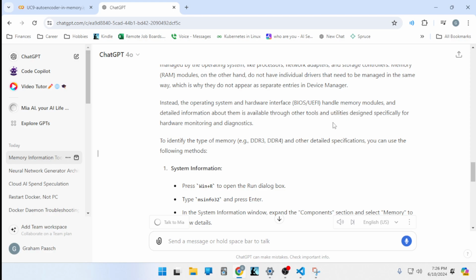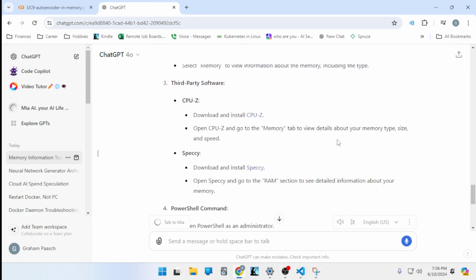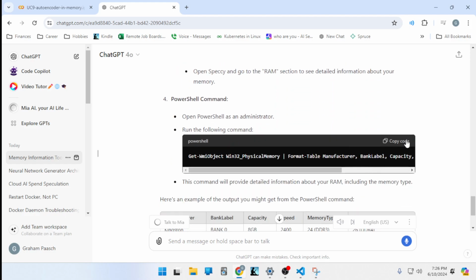To identify the type of memory, e.g., DDR3, DDR4, and other detailed specifications, you can use the following methods. System information. Press Win plus R to open the Run dialog box. Type MSInfo32 and press Enter. In the System Information window.